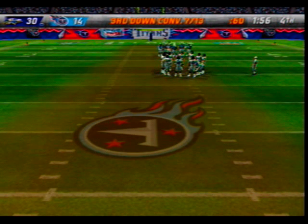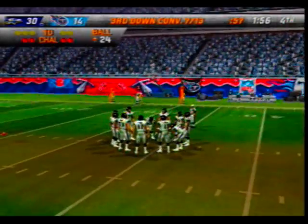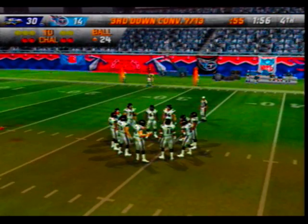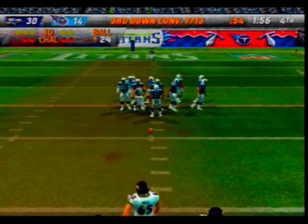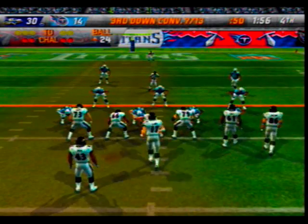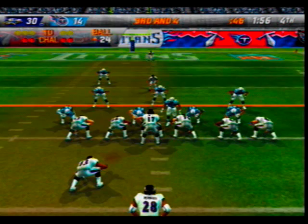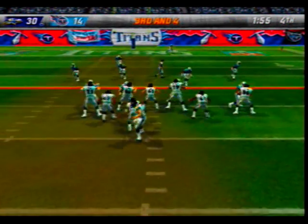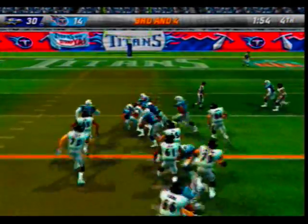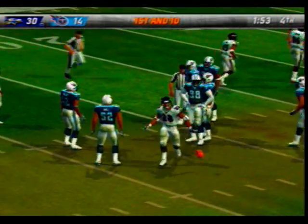Tennessee calls a timeout. They have two remaining. The 20-yard line would net them a first down here on this third down play. They've executed very well on third down so far, and that's a big reason why they're ahead at the moment. And he gets the delayed handoff. Suggs is there for the tackle. That will keep the chains moving.